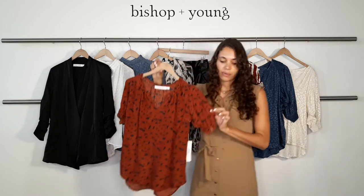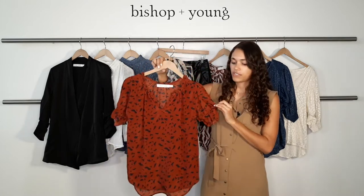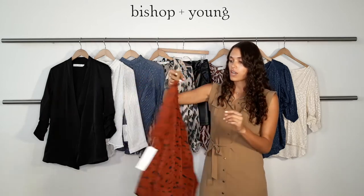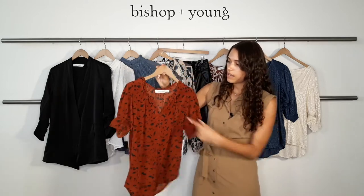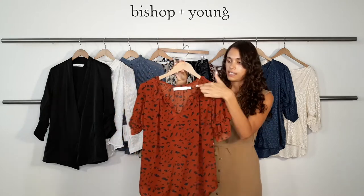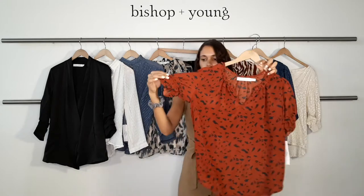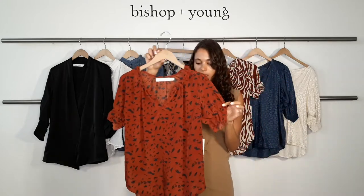Getting into some more great blouses, as Bishop and Young is well known for. We have our Cori ruffle sleeve top. This is in cognac leopard. It's kind of more of an abstract leopard, which I love. We have the little V, the lace detailing at the top, a little bit of a cap sleeve here, and some ruching at the end of the sleeves.